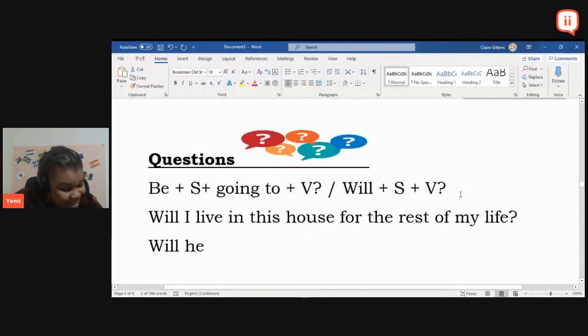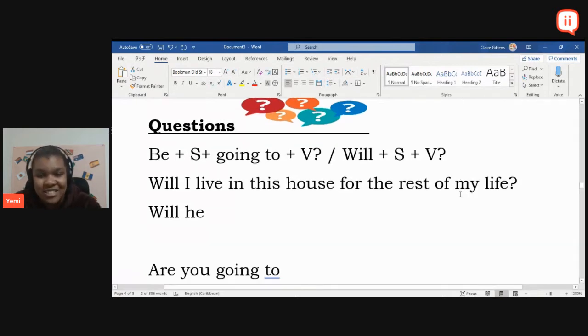Okay, so let's look at some questions. How do we make questions for the be verb or be going to or will plus verb? For questions in English, we usually invert. We take the subject that was at the beginning, I am going to eat, and we switch it, put it after the verb. Am I going to eat? Same with will. I will travel. Will I travel?